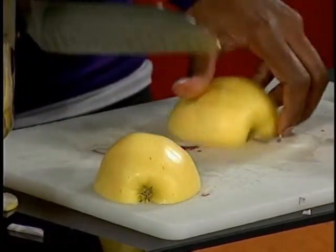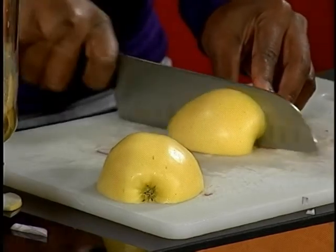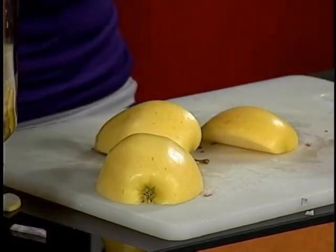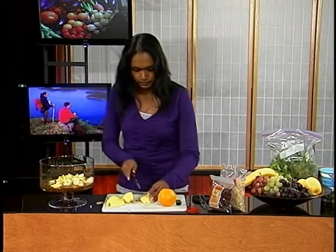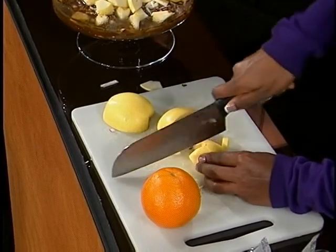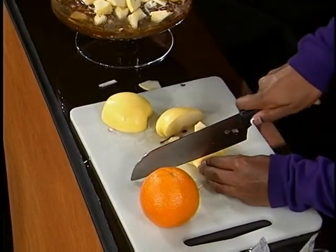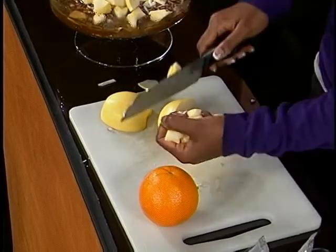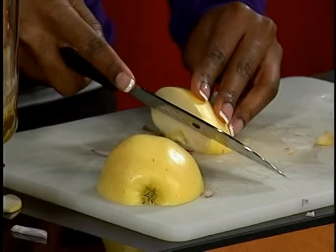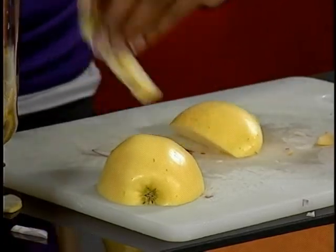Okay? So I'm going to show you how to do this cut again. So you cut it in half, cut it in quarters, and then cut at an angle. There you go, all the way out, nothing flying across the room. Okay, so again, any yellow fruit will actually do with this to get the colors in there. Pears, another holiday kind of favorite, and apples. I used a yellow apple. There we go.